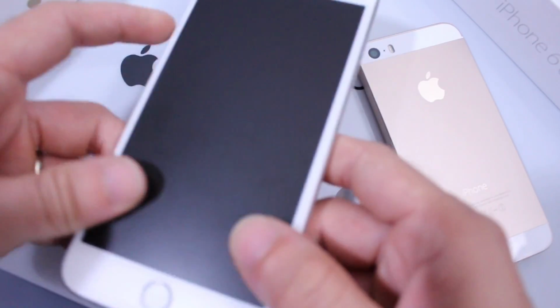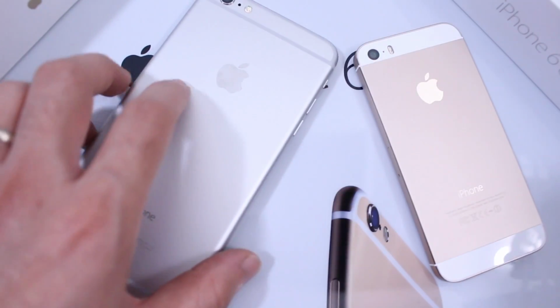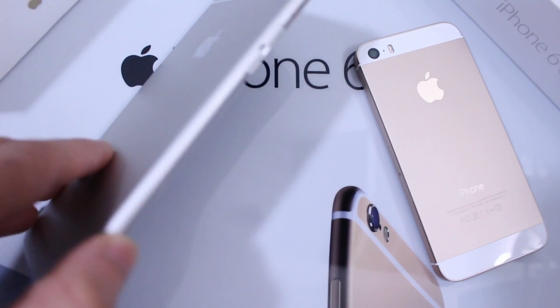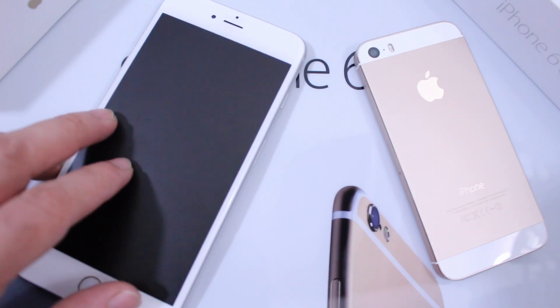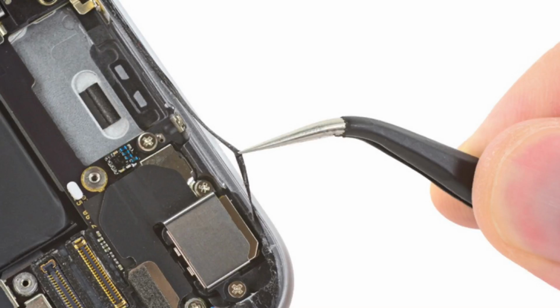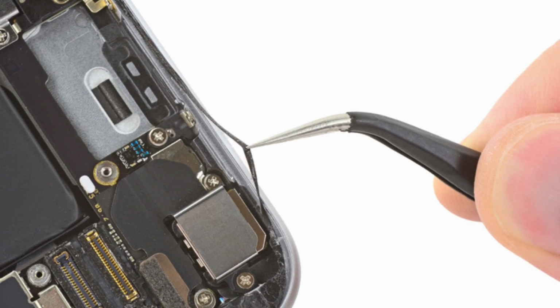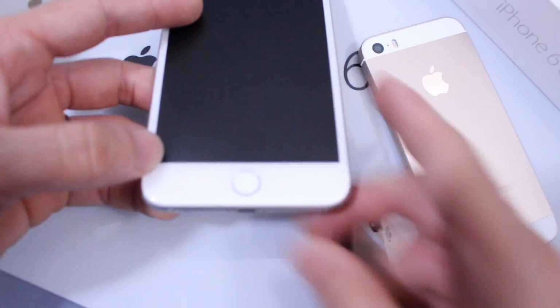Now, if you remember my waterproof video on the iPhone 6s, and I'll link you guys to that, I dropped an iPhone 6s Plus in water, in about 3 feet of water, and in about a minute or two, the iPhone completely died. But as iFixit reported, and I'll link you guys to that report, the iPhone 6s and 6s Plus have a seal around the edges where the glass meets the aluminum, and that hints at Apple looking to improve the water resistance.